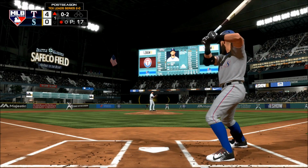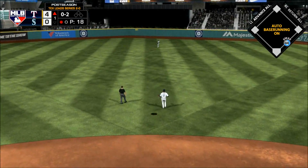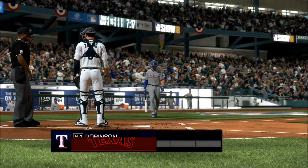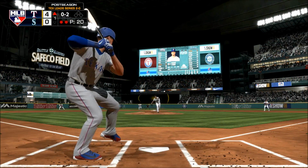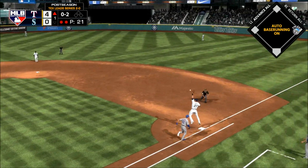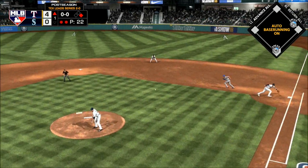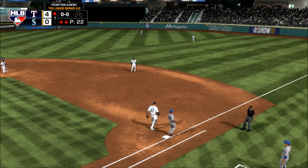Here's Rougned Odor now. High in the air out to center field. Gordon is there, and he makes the catch for the second out. Batting seventh, catcher, Robinson. Ground ball left side. Defense set up perfectly. And the throw forces the first baseman to leave his feet. Here's the third baseman, Adrian Beltre, towards second. Throw in time for the third out.